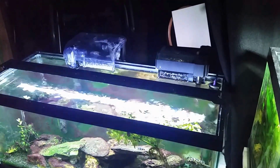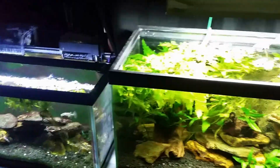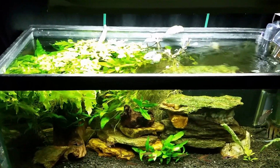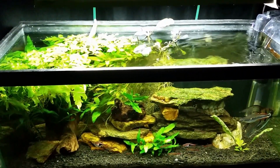I have considered taking this little strip LED and hanging that underneath of that little bracket there, but then that would leave this light to go on my brackish tank, and I don't know if I want to do that yet either. So I do have some options I'm toying with, and I will probably do a video about that in my lighting playlist whenever I get around to doing that.